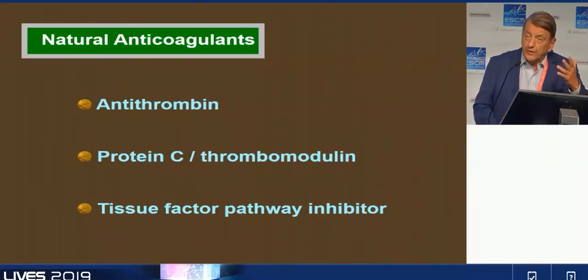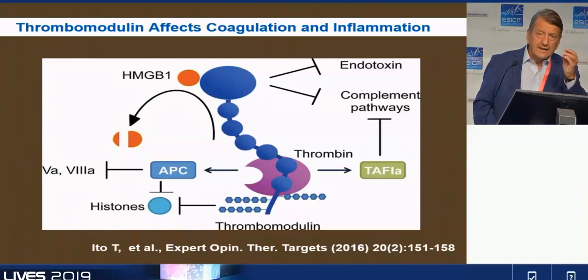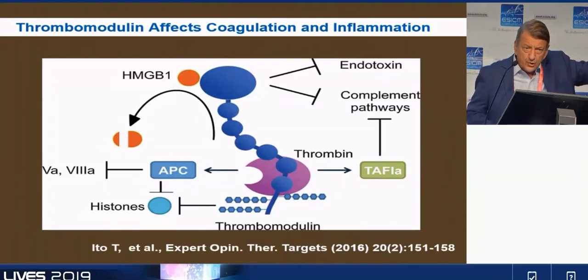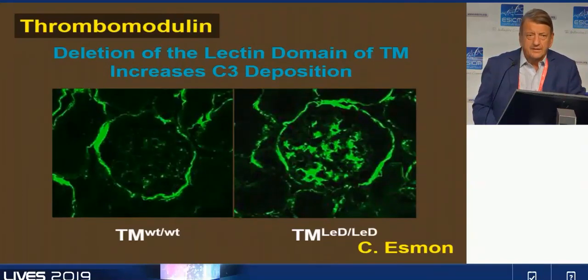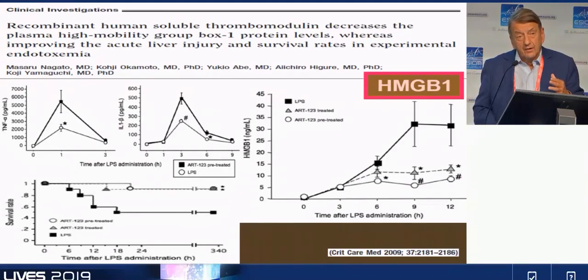So, going back to our three natural anticoagulants, we know that thrombomodulin works together with protein C. They really interact with each other in their natural anticoagulant properties. I mentioned activated protein C has other activities than anticoagulant properties. And that's true for thrombomodulin too. In particular, it can interfere with complement pathways. This has been known for a number of years. And also, there's the nasty mediator or cytokine HMGB1. And HMGB1 levels are particularly elevated in patients having a poor outcome.